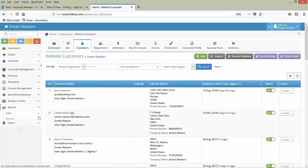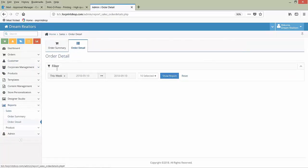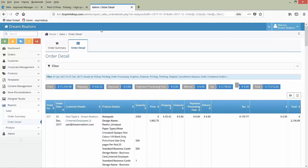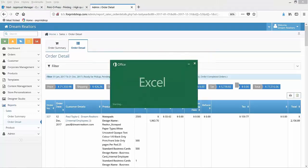Plus they have access to all the reports. So at the end of the year, or every month, if they want to run through all the reports, for example the number of orders placed by different employees and agents, they're able to extract them by going inside this admin panel. They do not have to be dependent on printers or ask them over email. They have complete access to this admin panel and they are able to run these reports without any dependency.